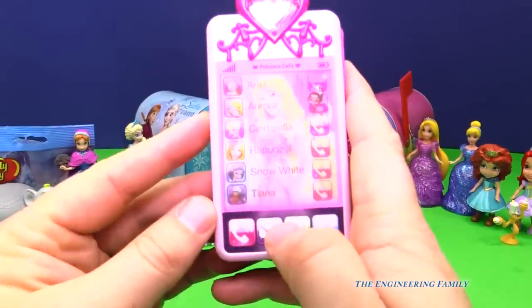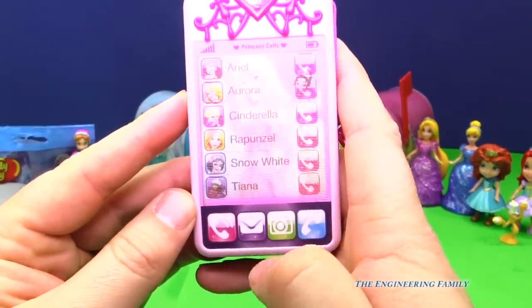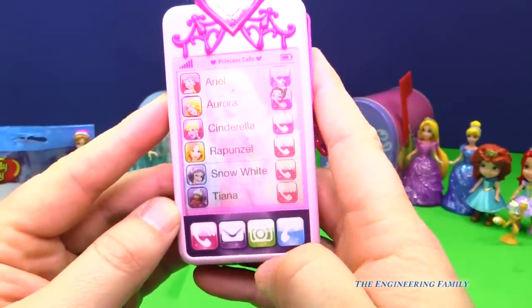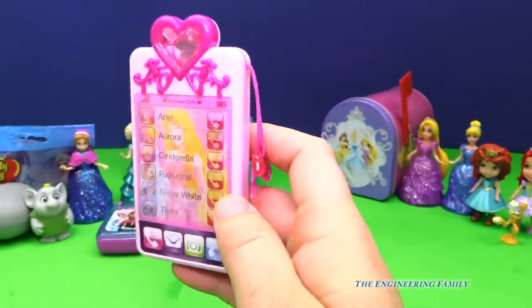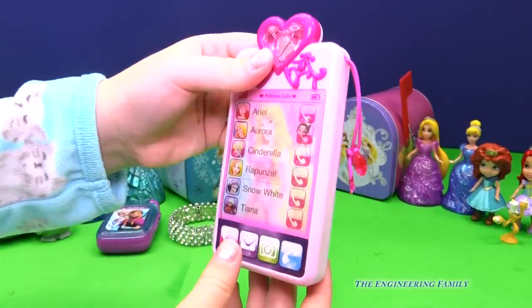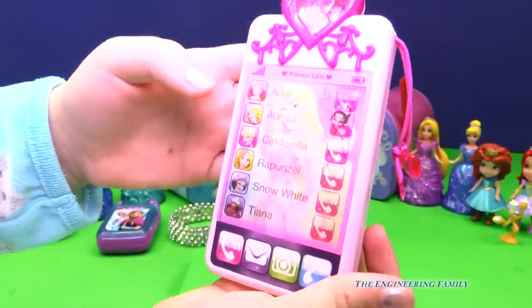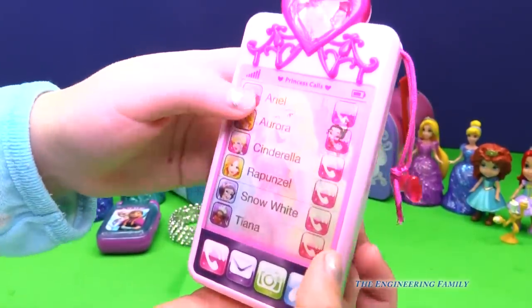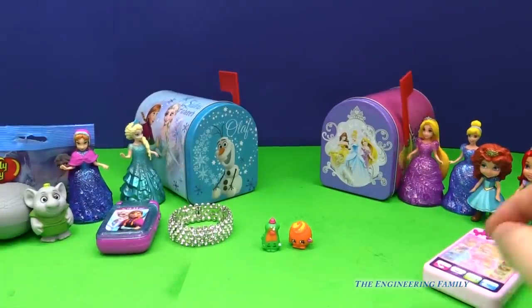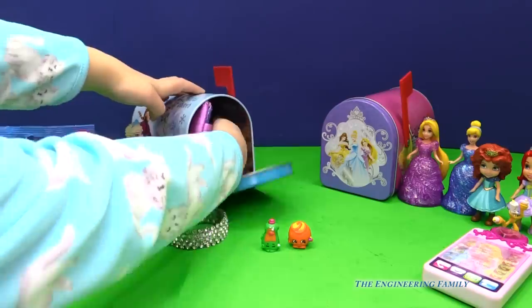So let's push the little mail. Ooh, it's taking a picture. Wait, let's take a picture of the people at home. We just said. Here, you want to play with the phone? Oh, yeah. I'm going to call. I'm going to take a picture. Wow. And I'm going to call. Cow. Ariel.